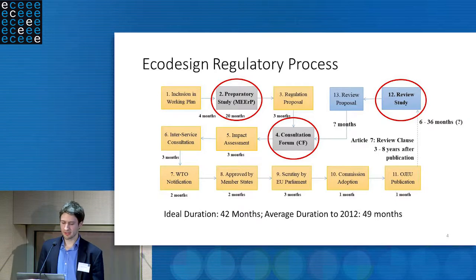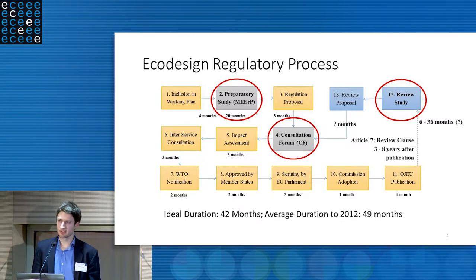So once these regulations are in force, they also have a review clause, normally in Article 7, which says after a certain number of years, you also have to review your regulation, and that's normally dependent on the rate of technological change in your product group, or maybe there's some specific aspects which couldn't really be addressed in the preparatory study, and they will also be listed in this review clause. And if you have a fast-changing product group like televisions, you might say, okay, we can review that in 3 years' time because there's so much change in the market. Things which are very established products which aren't really seeing much change anymore in the technology might have something more like an 8-year review clause. So that's something like circulators or maybe pumps.